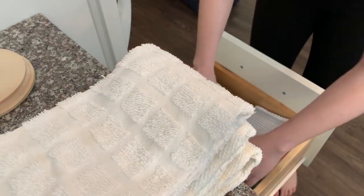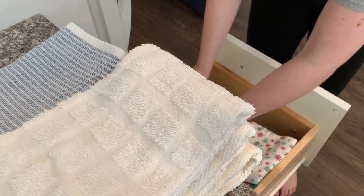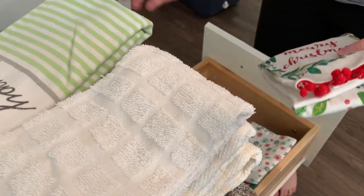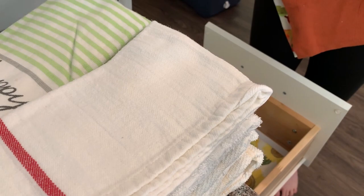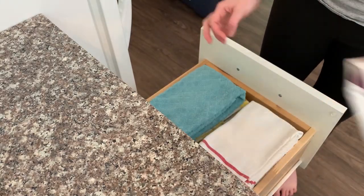The towel drawers were in serious need of organization. I had some Christmas ones that had creeped their way to the top of the pile, and so I decided to organize them into three separate piles. I have seasonal towels, like ones for Thanksgiving and Christmas and things like that. I have dish towels on one pile and then hand towels on the other, and this made it so much easier, and now when I open up the drawer, I can just grab and I don't have to think about it.